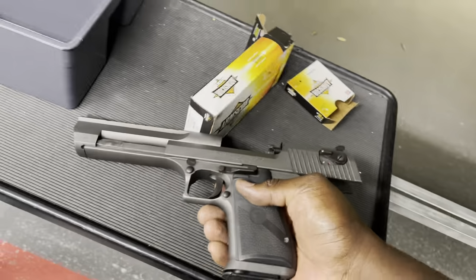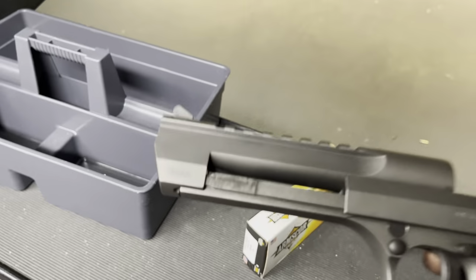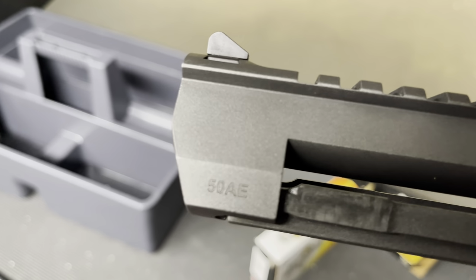That's the Desert Eagle right there. The Desert Eagle 50 caliber. 50 AE. You see, when you see that symbol, you know you got some serious stuff right there.